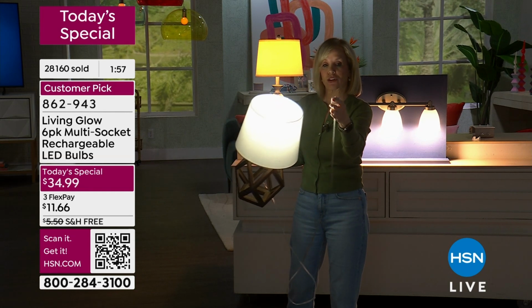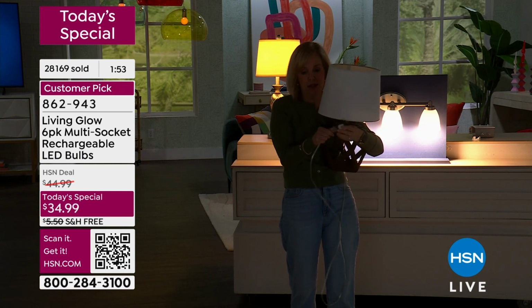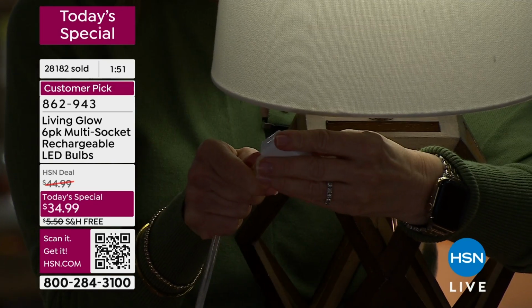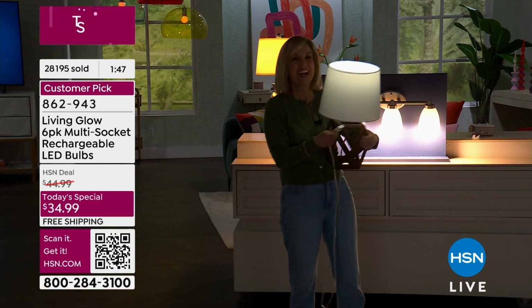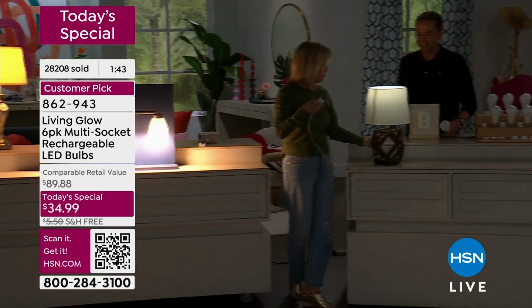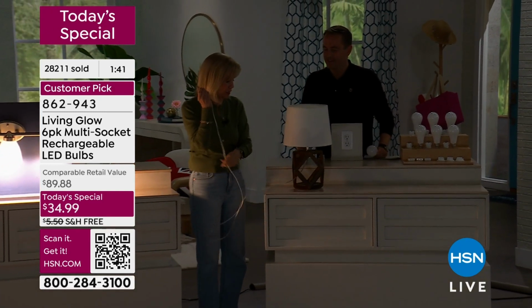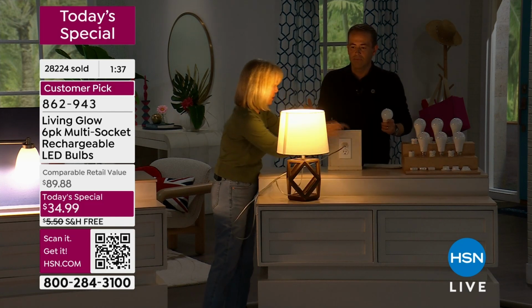So again, these are called a power plug. And just to show you, on or off, on. Look at that, off. This is so crazy. And then again, if you drain the light bulb, just plug it back in when your lights come on, and they're fully charged in 8 to 10 hours, and they keep their charge. I mean, you saw, until the power goes out, that's it.